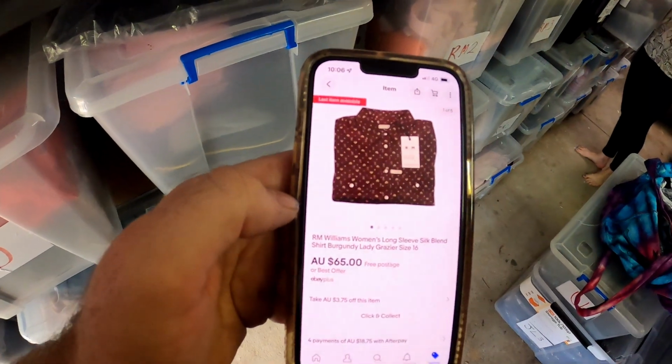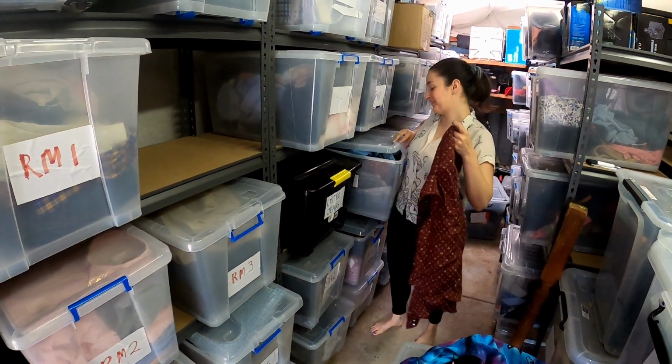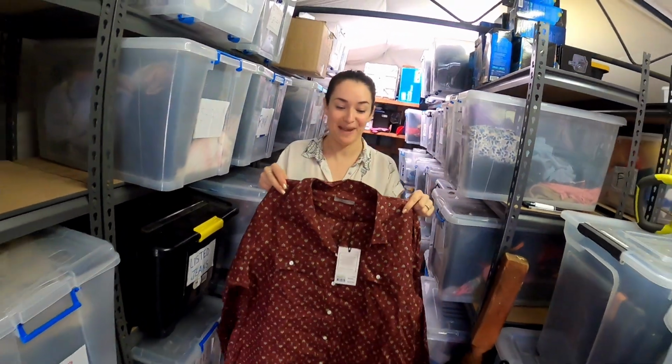Sold. Seems to be the weekend for R.M. Williams because we sold this burgundy long sleeve Grazier for $65. It's a size 16, so happy to get rid of that one as well. These are paying our mortgage.